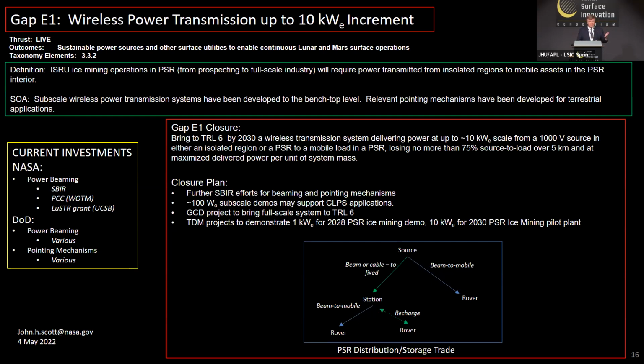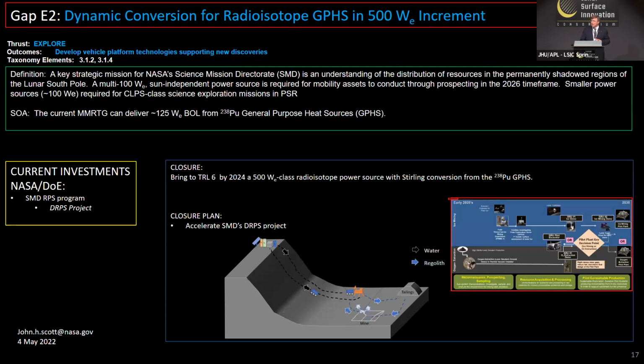A precursor or smaller scale version of this in the hundreds of watts could be very useful for powering prospecting rovers down in the PSRs that would come into play much earlier, to help make that decision about whether we're going ice mining or regolith oxygen production. Another option for powering the rover in the PSR is completion of a project that SMD has had in place for some time for a higher power plutonium-238 based power source, a higher powered RTG using Stirling engines for conversion. That will never provide enough power for industrial scale ice mining in the PSR, but it would provide a very good power source for prospecting down the rover. So this is a trade between getting this done and getting at least a hundreds of watt scale power beaming system in place.